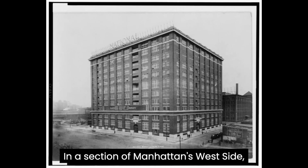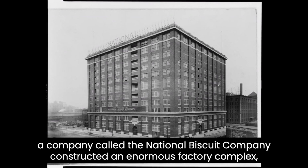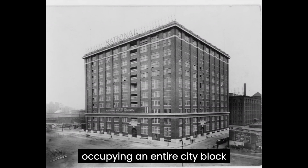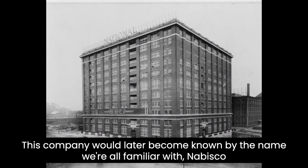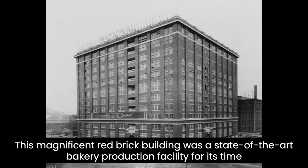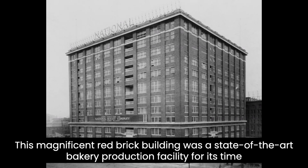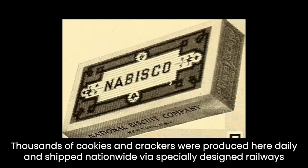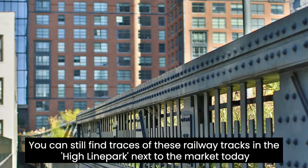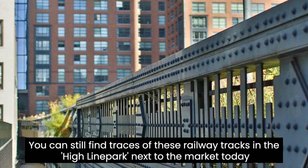In a section of Manhattan's West Side, a company called the National Biscuit Company constructed an enormous factory complex, occupying an entire city block. This company would later become known by the name we're all familiar with, Nabisco. This magnificent red brick building was a state-of-the-art bakery production facility for its time. Thousands of cookies and crackers were produced here daily and shipped nationwide via specially designed railways. You can still find traces of these railway tracks in the High Line Park, next to the market today.